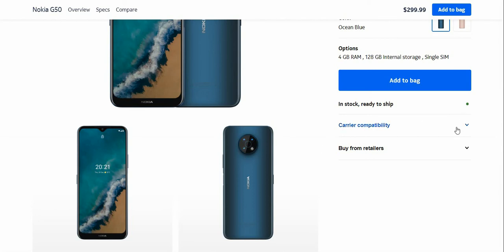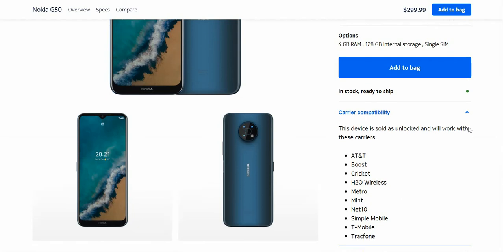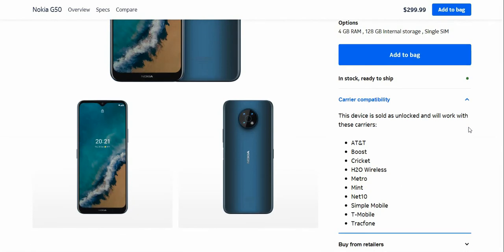Carrier availability. So this is an unlocked smartphone. This device is sold as unlocked and will work with these carriers. So you guys got all these carriers here. If you have a GSM carrier, this phone will work with that. Pretty much any GSM carrier that you can think about, this phone will work with that, no issues. It does not work with Verizon, so if you want to use this phone on Verizon, you wouldn't be able to do so.